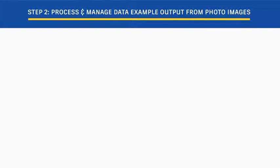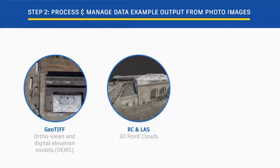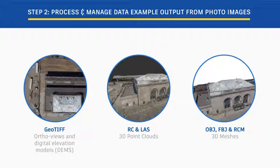Some output types and file formats are orthoviews and digital elevation models, or DEMs. They have file format GeoTIFF. 3D point clouds with file formats RC and LAS. 3D meshes with file formats OBJ, FBX, and RCM.